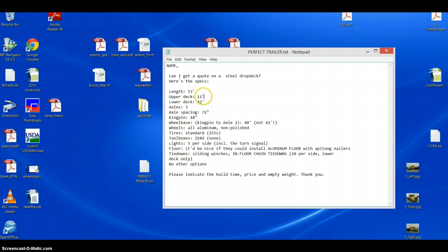But anyway, 11 seems like a nice number, because with 11 you get 42 here. If you choose a 12-foot long upper deck, then here you only get 41. So 42 is better, of course. So 3 axles. Most of the time you don't need this in the States, but I want to run more heavy haul loads, and of course with 3 axles, you can make extra money.